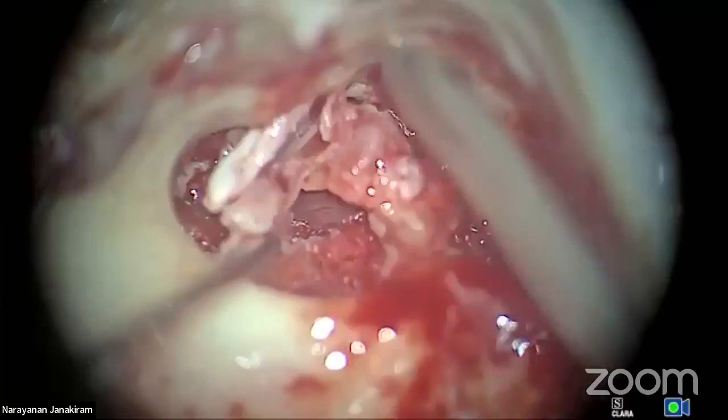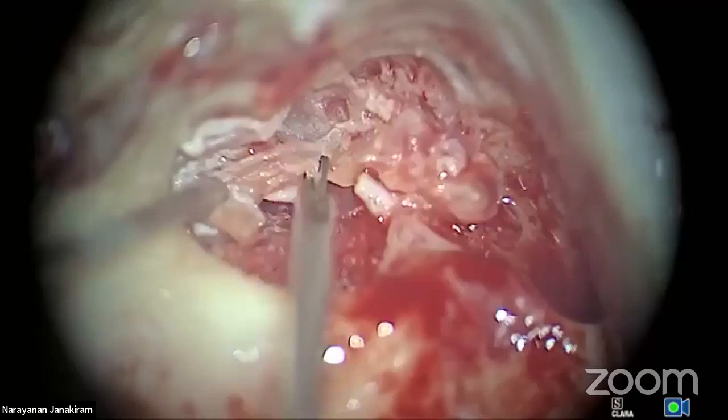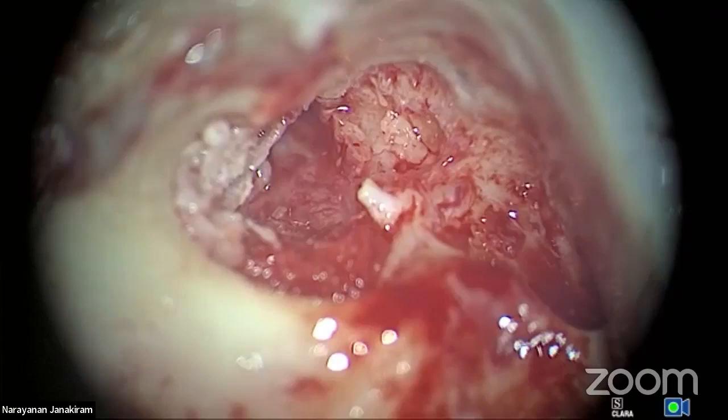See that? Now that's the handle of malleus. That's the handle. I don't want that because I don't want to leave behind any residual cholesteatoma. Yes, correct. Okay, that's it. So having done that, I think most of my cholesteatoma is gone now. Can you see the process cochleariformis so beautifully?